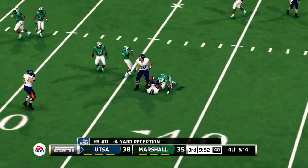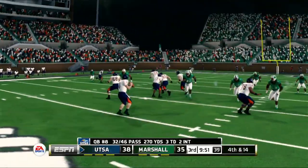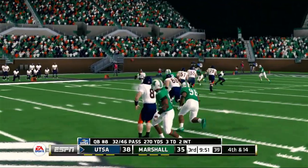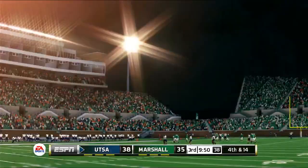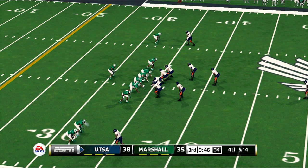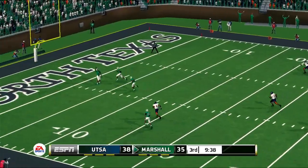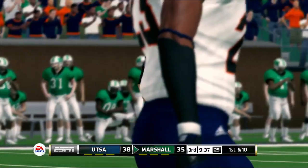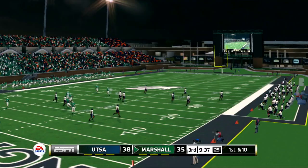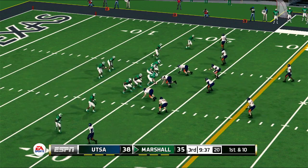Quick throw, and they'll get him in the backfield. He's going to try to coffin corner this one. Little too much leg into that punt. They'll bring it out to the 20. There's still plenty of time to keep running their offense as usual here. I don't think they need to feel any anxiety about trailing.